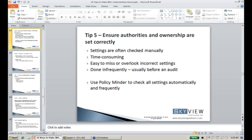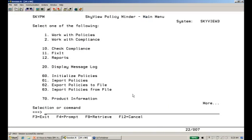Okay, so tip number 5, ensure authorities and ownership are set correctly. And I've just been recently to 2 separate clients where this was an unbelievable time saver for them. So I've seen people that are preparing for an audit, and about 2 weeks before that audit comes, and this is a real-life example, they will do a dump of all of the objects in their application libraries, and they sit and use a ruler and go by hand to make sure that the objects are owned properly and authorized properly. And they have a really good authorization scheme set up, so their application is very secure. The problem is it is incredibly difficult to know if they've got exceptions using a visual method.